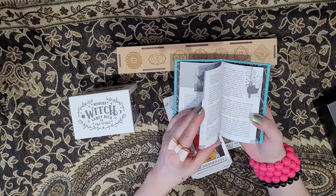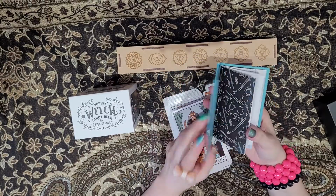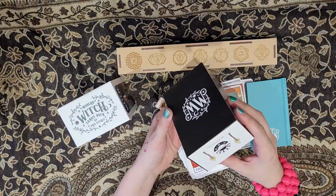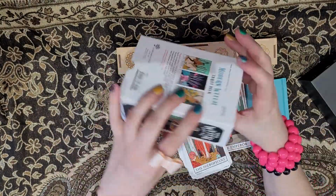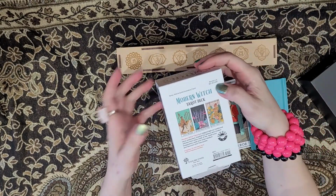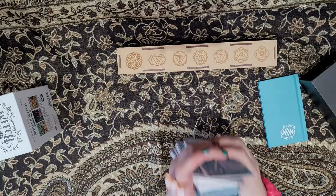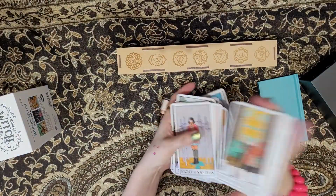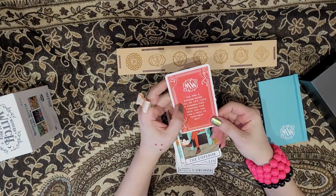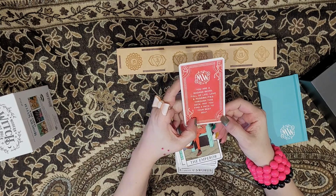But you do have a description of each of the cards. Very small descriptor of the minor arcana. And I don't know if I shared how much these were, but it says $37.50 Canadian, $24.95 US. So they are very glossy, also very easy to shuffle. Oh, there's a card in here that says, you are a badass being full of life, love, and possibilities. Through this deck, may you find a path to your best self.